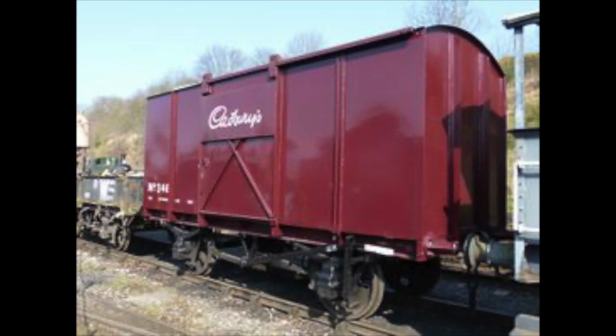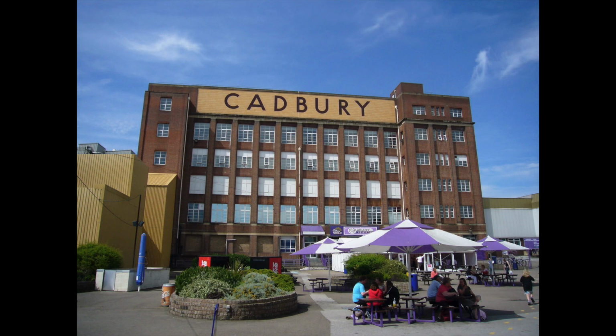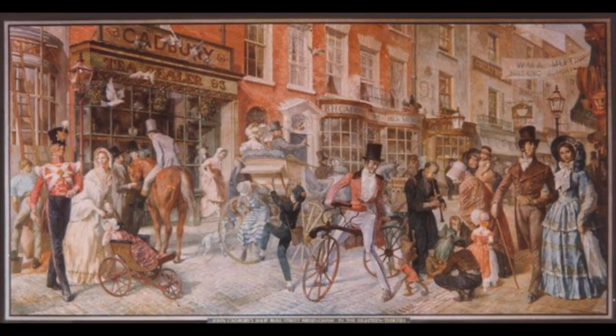They had their own railway and a good 6 miles of track. The story of Cadbury didn't start in a grand and opulent factory, it started in a shop. And it wasn't even dedicated to chocolate. It was a small greengrocer's on Bull Street in Birmingham in 1824.